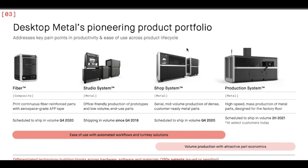So you can see their portfolio here. They have a production system, which is coming out in 2021. They have the shop system in Q4 of 2020. The studio system has been out since Q4 of 2018, and then they have fiber, which is coming out in Q4 of 2020. So basically, they can meet whatever needs you have, whether you need it for the factory floor or just in the office, they can meet that need and get that done for you.